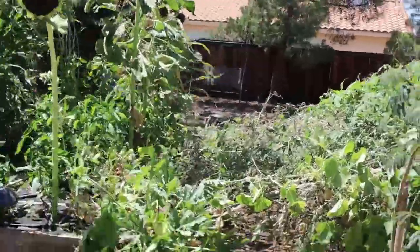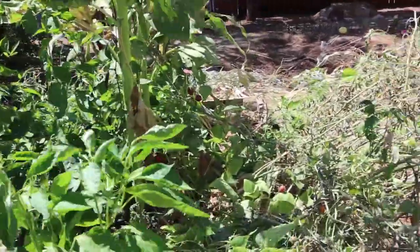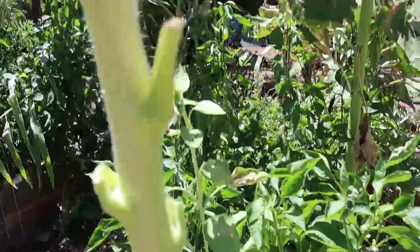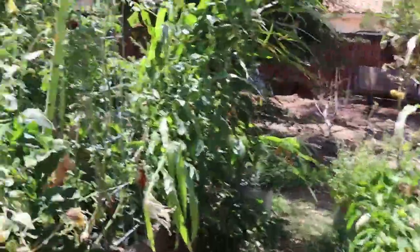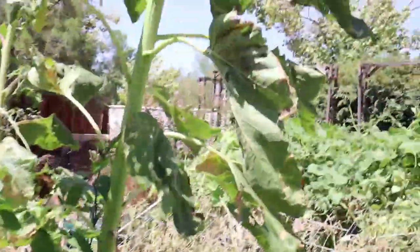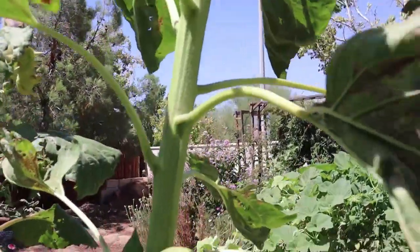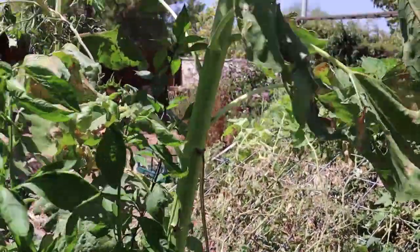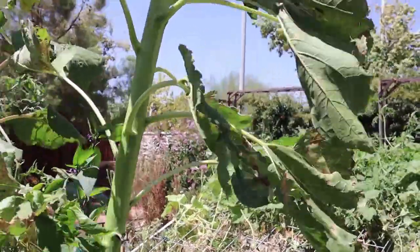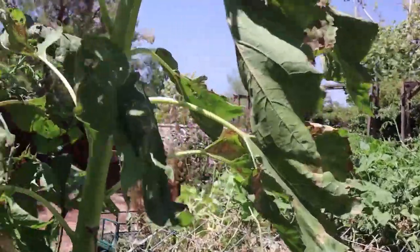So we were able to get a lot of those peppers harvested, and also I cut off some of these leaves from some of these sunflowers because they had disease on them. You can still see it on this one that I left. I will come back out and get these. It's kind of hard to tell because of the shadows, but there's spider mites or whitefly or something like that on the leaves. So I want to get those taken off.